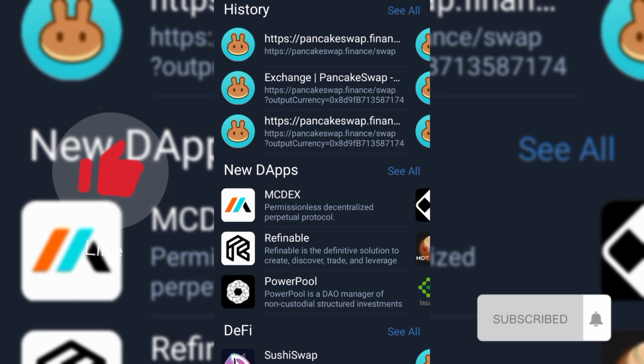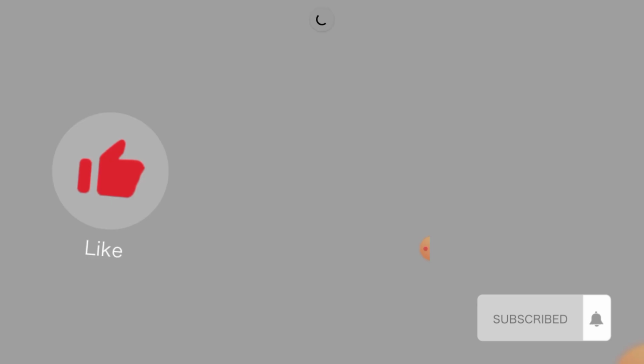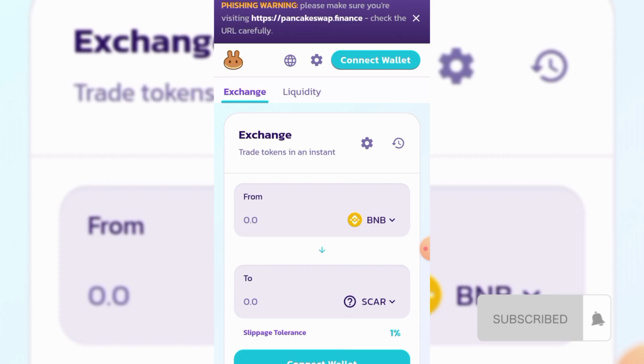Then paste the link that you just copied in the browser section, and hit enter. It will automatically take you to the PancakeSwap, and it will automatically add the coin on its own. So now you can see that the coin is actually added right here.